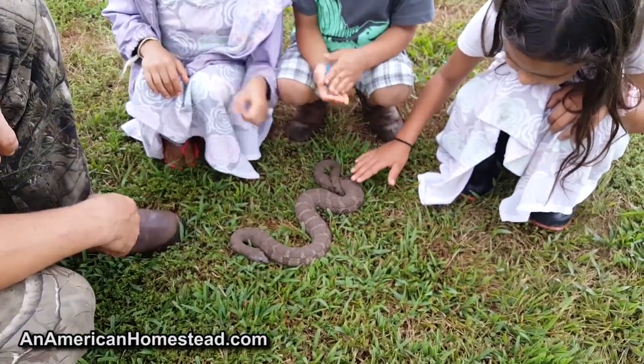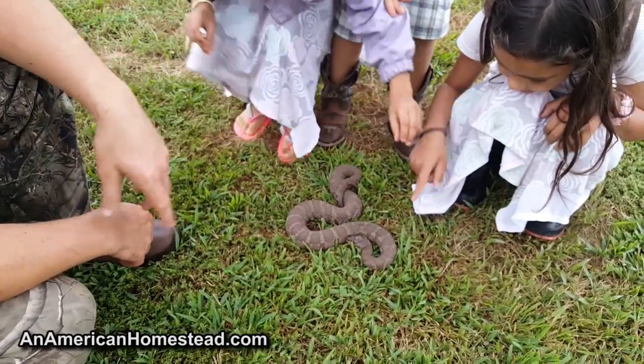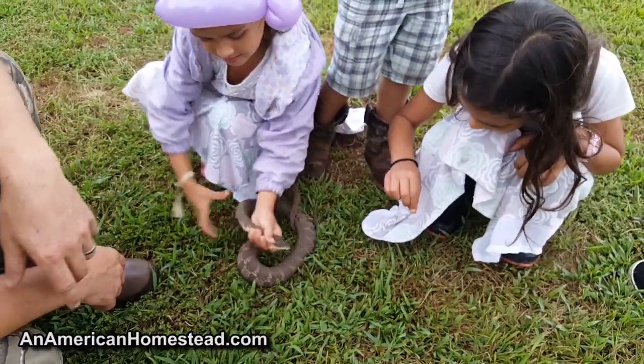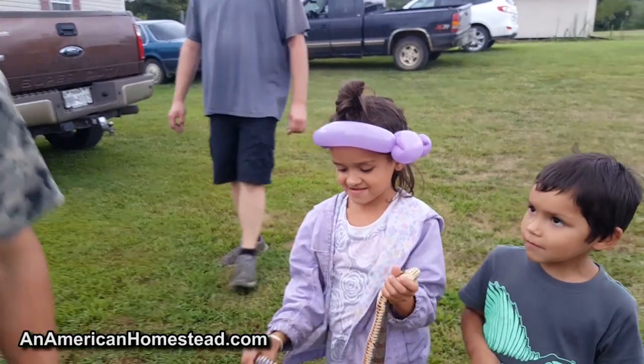You can pick it up if you want to. It has blood on it. Yeah, it's probably yours. Mine? So, support the body in a couple places. Keep control of the neck. Keep control of the head.